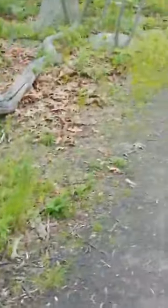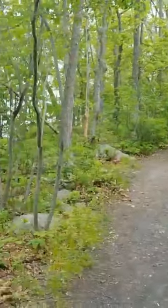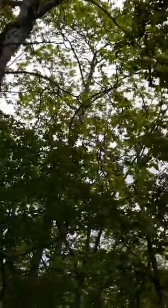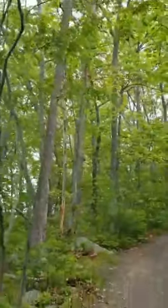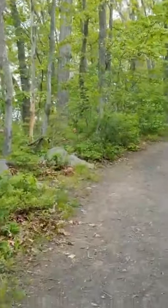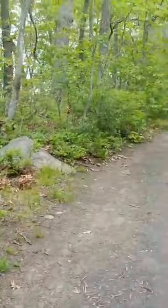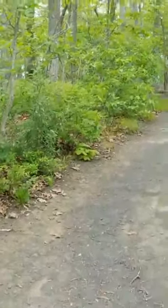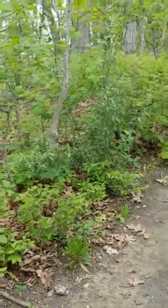Another nice oak there. Look at how thick. All the leaves are out. Lots of leaves are out. I'm going to pan up, show you the canopy. The tops of the trees are called the canopy. And I'm going to do this walk again in a couple of weeks. That is going to be a much thicker canopy. In a couple of weeks, there will be more leaves up there. The leaves will all be larger, be nice and thick. So I really want you guys to compare what the first time I went down the trail looked like to this time going down the trail.